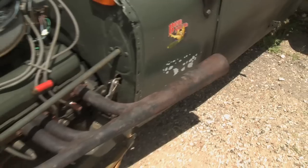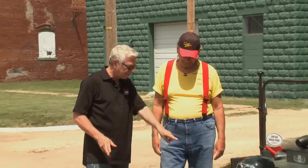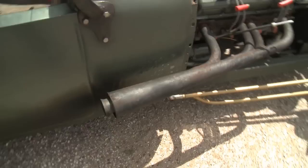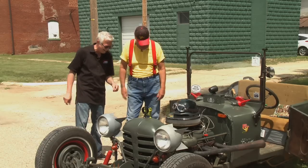If I even go to the engine, you've got some kind of interesting things going on here. First off, you got the headers. Baffled out or not? They do have baffles in them because I run in some cities that require baffled headers. Okay, so it is quiet. No. You're cheating, aren't you?